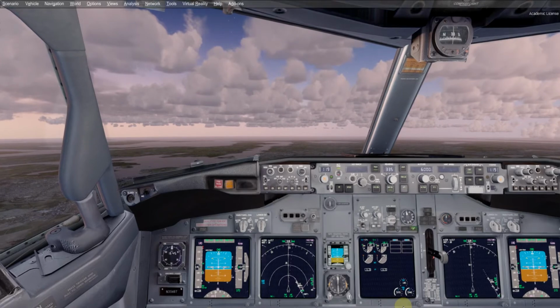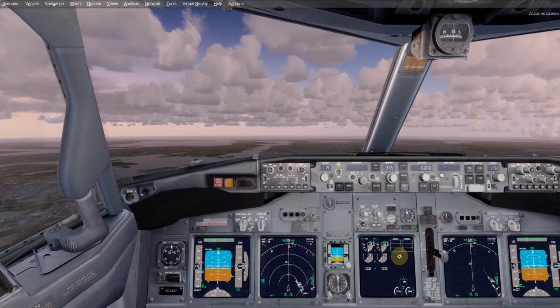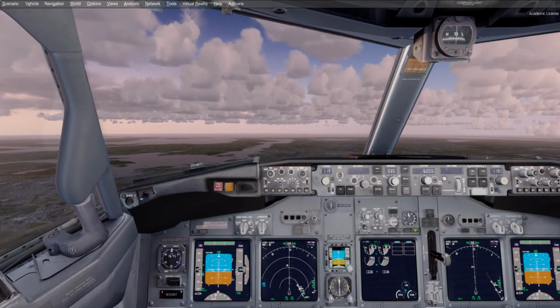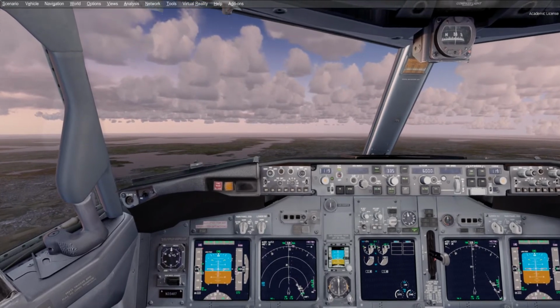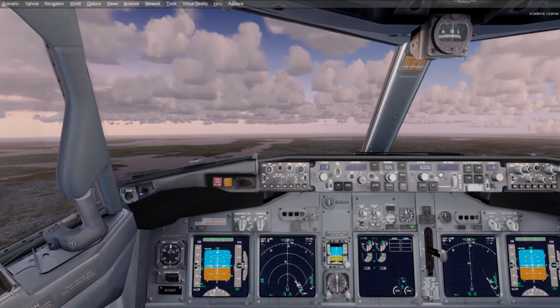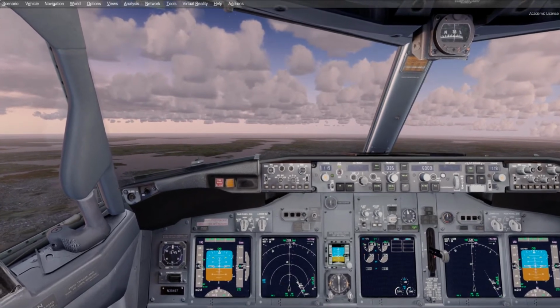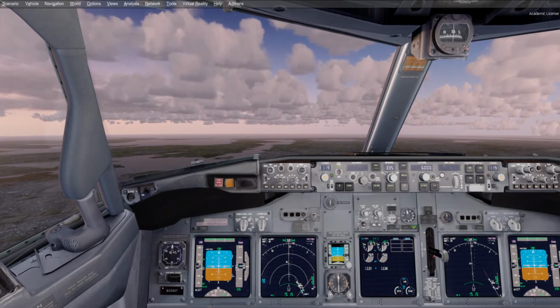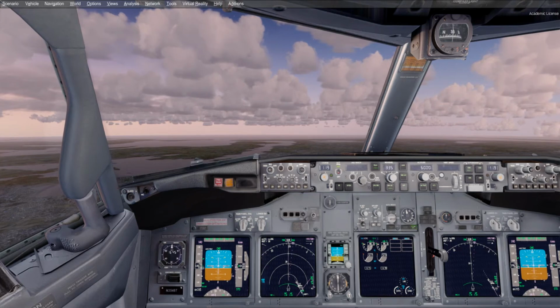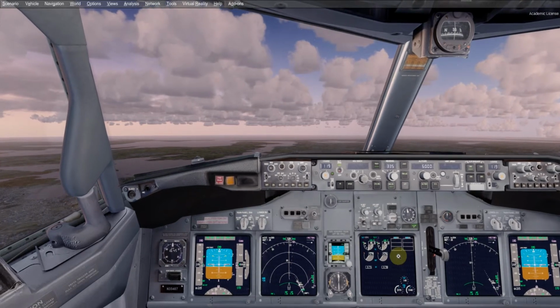Italia 244, descending level 80 and mount Beacon. Italia 244, good evening, descend flight level 70, leave Beacon heading 270 degrees at speed 220 knots. We have descent level 70, and after Beacon, heading 270, 220 knots. Confirm aircraft type. The Airbus 321. Thank you.